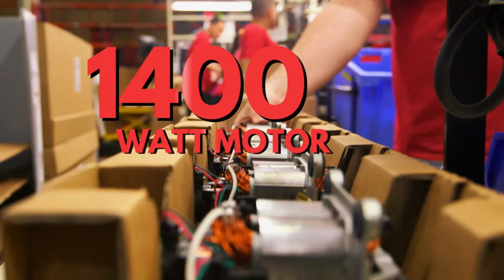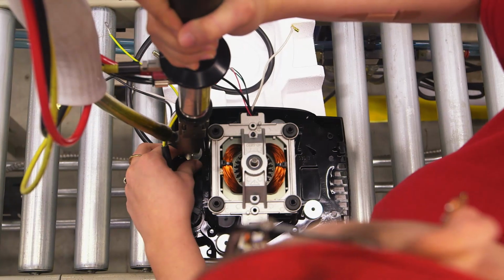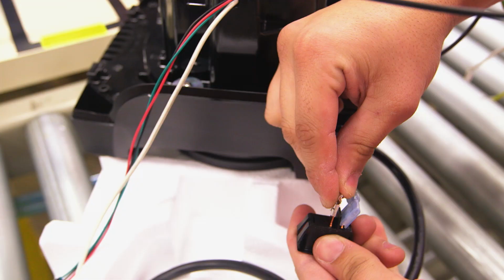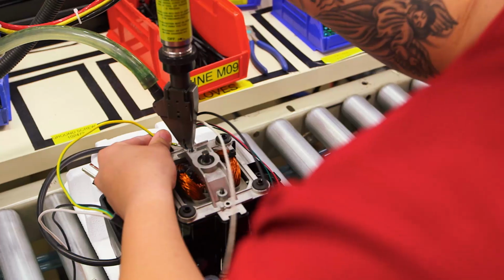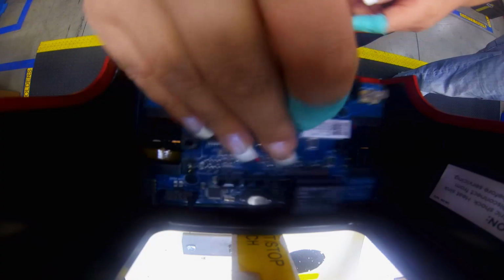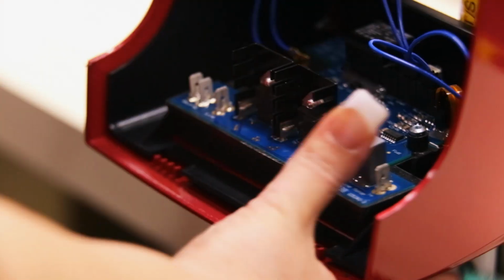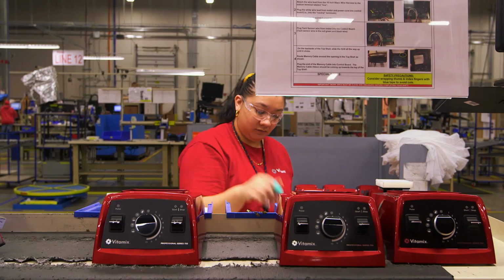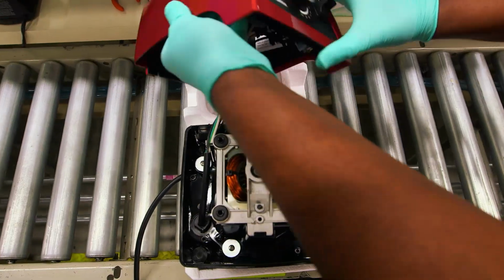Next, a 1,400-watt motor is dropped into the black plastic housing and is screwed and wired into place. This motor uses the same amount of electricity as 23 light bulbs. The blender brain goes in next. That's a control board, which is prepped and bolted into place. The bottom of the blender is encased in a shiny red shell, and the control switches are fixed and wired.